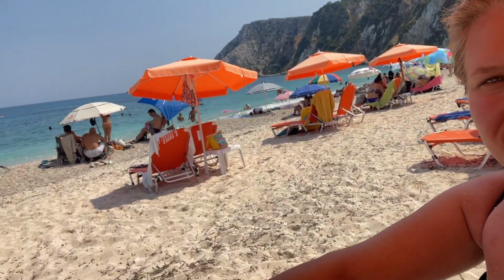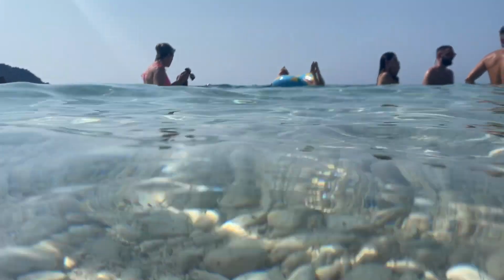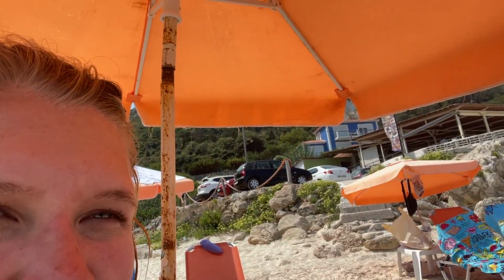This is one of the best beaches I have seen in Greece. It's our favourite beach. As you can see, it's quite busy, but you should come here early, before 10, to get a good spot. The water's really clear, really blue, and it's also got one of my favourite restaurants, the best restaurant I've had here in Greece. Just right behind me here.